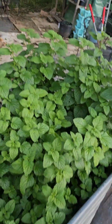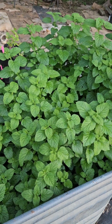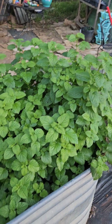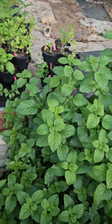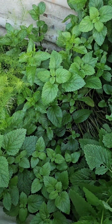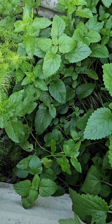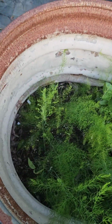So, bed right here. This is almost all lemon balm. Last year I started from seed and it was very, very small last year, but it has gone crazy. I have taken a bunch of cuttings off of this and it's going crazy. Down here I do have some spearmint, but it's getting taken over by the lemon balm, so I really need to cut the lemon balm back again.